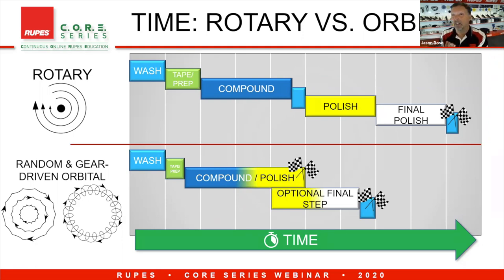And they will likely do a compound step to remove defects. And because of the sometimes messiness of the rotary application, they may clean that paint surface again and then do a second step polish and possibly a third step final polish. And then they're finished with that job. So this compared to the random orbital and gear driven application, a lot of the in-between cleaning steps and much of the preparatory protection steps are either minimized or eliminated.